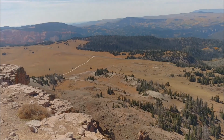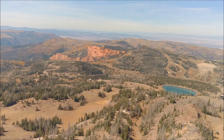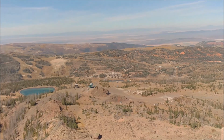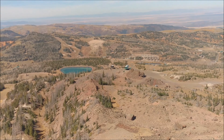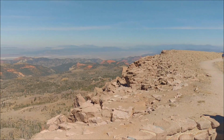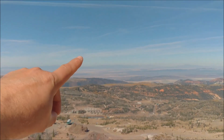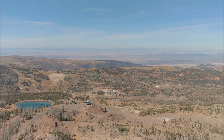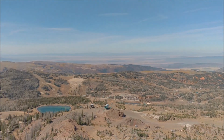Okay, guys. Sitting up here at 11,260 feet on top of a famous point up here. This is Brian Head Point, or Brian Head Lookout. That is the Brian Head Ski Resort ski lift, that top run right there. We're up top, way above that. That peak right up there, that's Wheeler Peak, right in that area there. Not sure how well that's coming out. I've got a glare on my screen, but that's Nevada out that way. That Wheeler Peak.